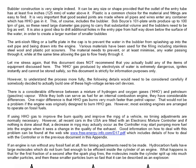If HHO gas is used to improve the burn quality and improve the miles per gallon of a vehicle, no timing of the spark is necessary. However, all recent cars in the USA and elsewhere are fitted with an electronic mixture controller. And if nothing is done about that, then a decrease in miles per gallon may actually occur, as the controller may start pumping more fuel into the engine when it sees a change in the quality of the exhaust. Good information on how to deal with this can be found at the website free-energy-info.com/d17.pdf, which includes detail of how to deal with the controller, or in the previous document of this appendix.